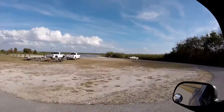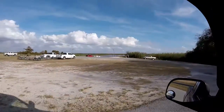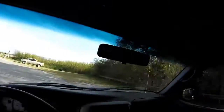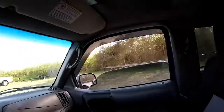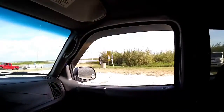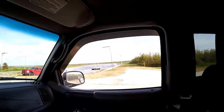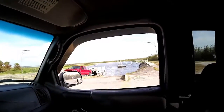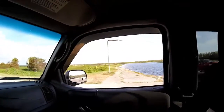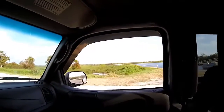You still hear that guy out there. Every once in a while, you could look over there and see where he was. Let me get this other window down. You could see where he was throwing rooster tails up, but where he's probably getting sideways and throwing the water around. Guy getting his pontoon in or out. But there you have it.